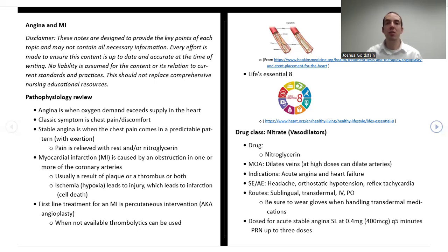Now, also, we don't generally test on dosages in nursing school and the NCLEX as well. However, this is one of those times where it's pretty standard that we do teach dosing here. The standard dose of nitroglycerin when a patient takes it for an acute issue, whether it's a sublingual tablet or a sublingual spray, is going to be 0.4 milligrams or 400 micrograms. That's how much we're going to give to the patient for a single dose.